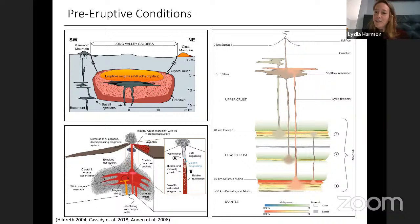All right, so today I'll be talking about pre-eruptive conditions of magmas in the crust. Over the last decades, there's been a huge revolution in how we think about magmas in the crust and how we think about these magmatic systems and magmatic bodies that lead to large eruptions and supereruptions. Here are just a few examples from papers over the last couple of decades that have really put in perspective what we think about magmas in the crust prior to large ignimbrite-forming eruptions.